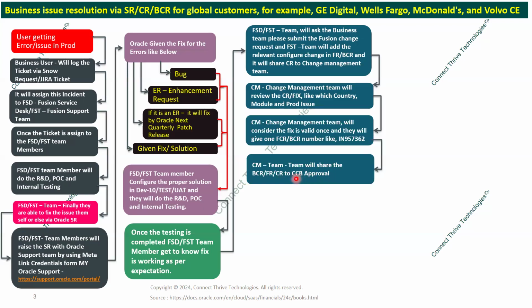Then this change management team will share this CR or business change request form for CCB approval. These guys are the central change board. If you want to move any configuration from the lower environment to the test environment to the production environment, they will review it. They will review the solution proposed by either the Oracle support team or our support team: whether the solution and configuration are correct, and whether the fix offered by Oracle is correct. From where it is going, where it is coming, what is the impact, how many users it is impacting, what is the risk, everything they will review within the CR itself. Then accordingly they will approve it.